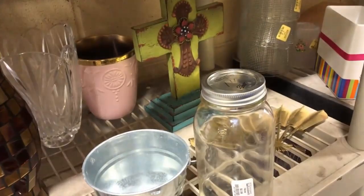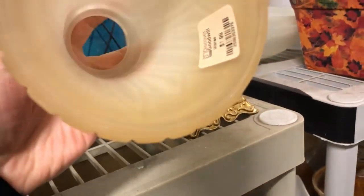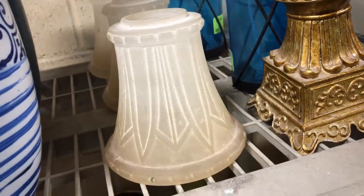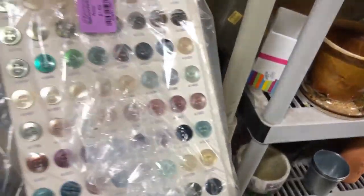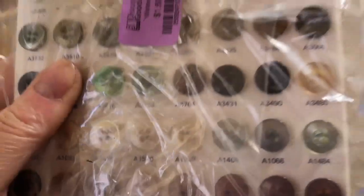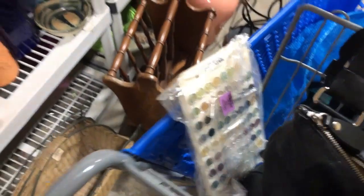That had a barcode on it. $1.99. Those might be vintagey. Those are kind of cool. Pretty heavy, so I guess outdoor, right? What is this? That looks unique. Oh, look, it's a salesman's button color card for pearl. That's interesting. You know what? How much? I'm going to think about that. I can see a few ideas of things that someone might do with that. Okay, moving on.